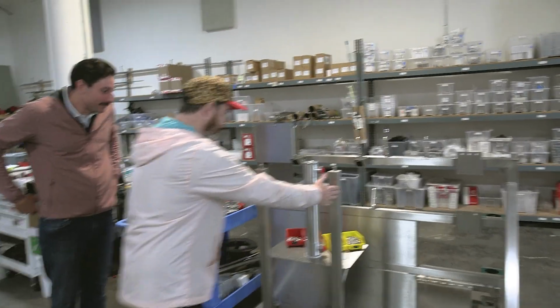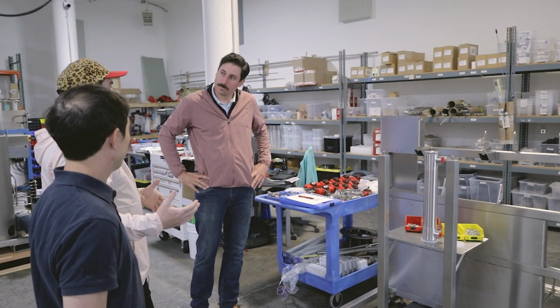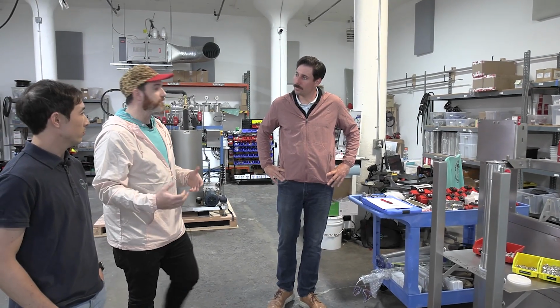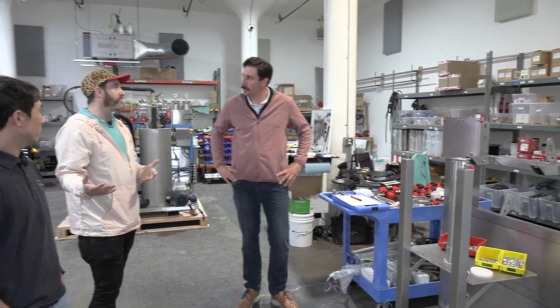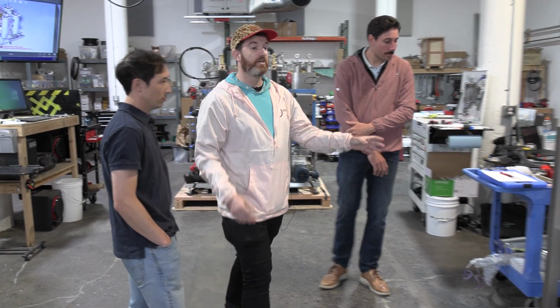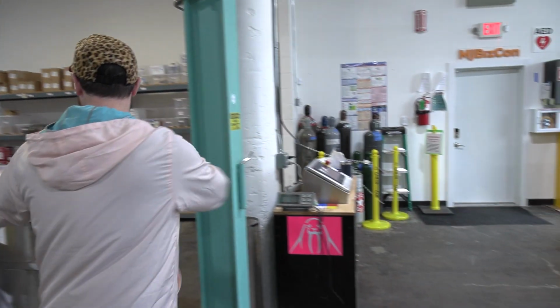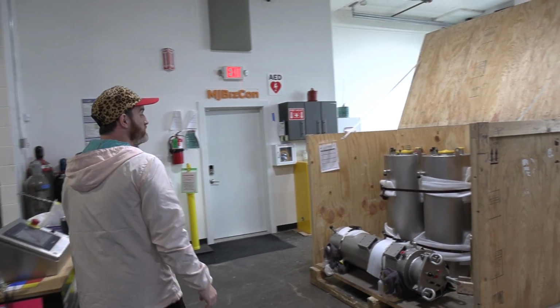Here's the frame. These are built locally. We designed and engineered all of the equipment, but we leave the fabrication up to professionals. So we get the frame in, and then we also have, as you can see, this system's just about to be built.